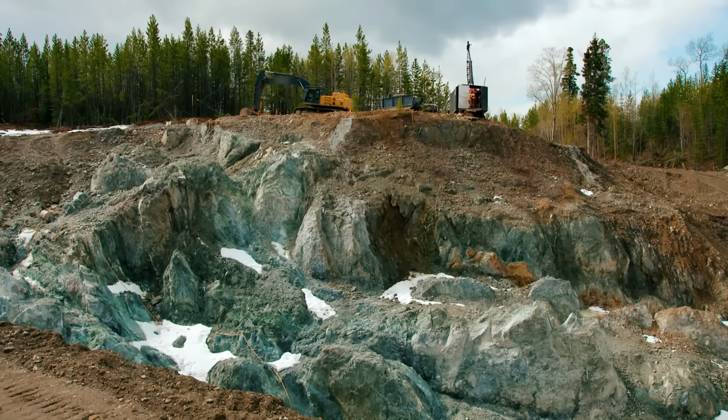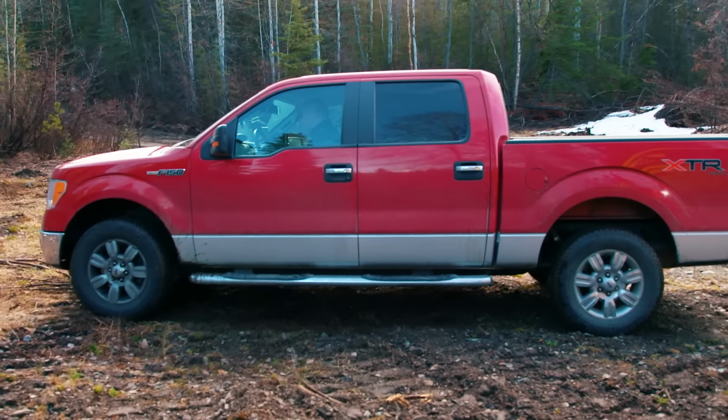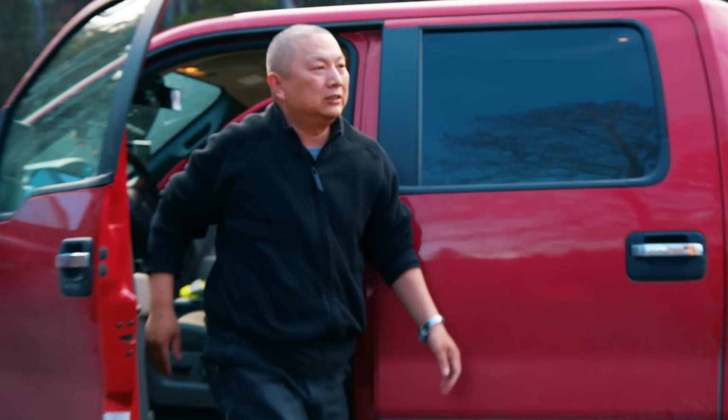This is where we have to drill. We have to do it here. Yeah. So we're focusing over this way. Yeah.